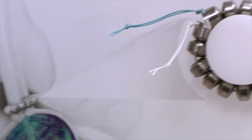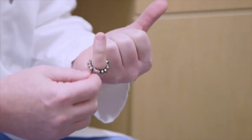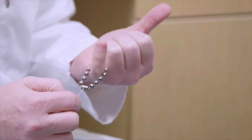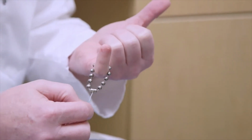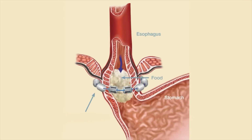The newest modality that we have that's very effective and I'm very excited about is the magnetic sphincter augmentation device. In this procedure, we take a string of magnets and we put them around the esophagus at the lower portion. They augment or increase the efficacy, the functioning of that lower esophageal sphincter.